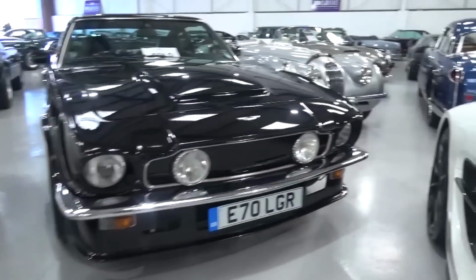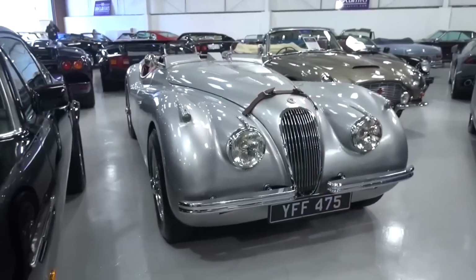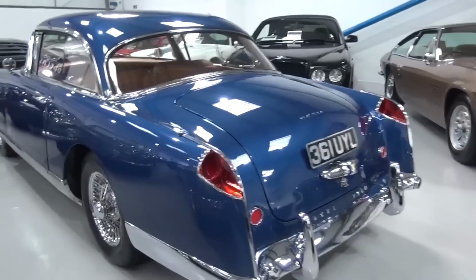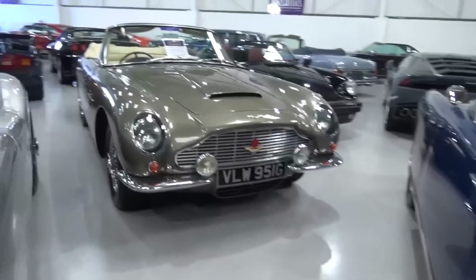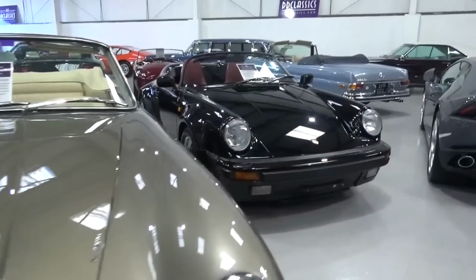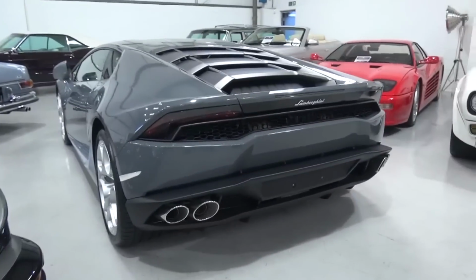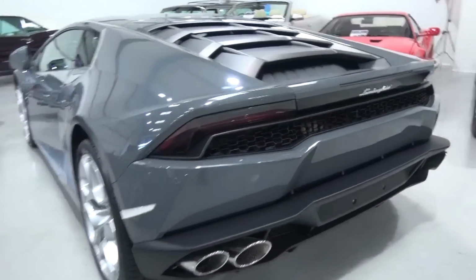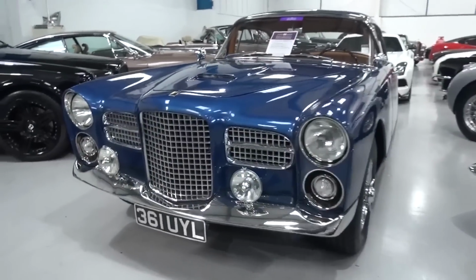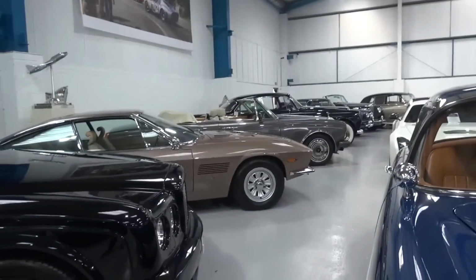Next up is another Aston Vantage with a beautiful little 1953 Jaguar XK120 SE Roadster. And an equally beautiful 1968 Aston DB5 Volante to its left. At the end of that line is a 1989 Porsche Speedster widebody, a car I imagine many will love. Heading up the centre is a brand new Lamborghini Huracan Avio. For this next car you'll have to excuse my pronunciation, but it's a 1961 Facel Vega HK500.